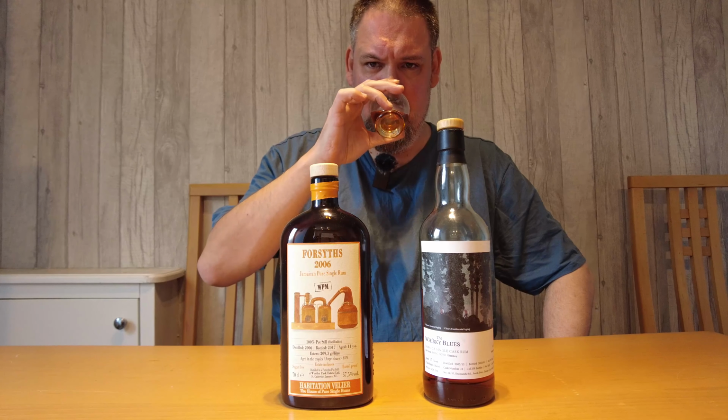It really is just a delightful nose, a stunning nose. It's got lots and lots of things going on. It's very complex. Getting a bit of earth as well. And in the background, some industrial type notes as well. Yeah, that earthiness just sits there as well. Just in the background is delightful.